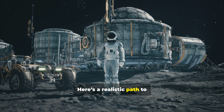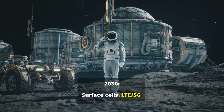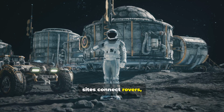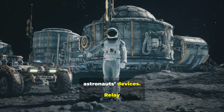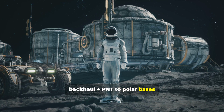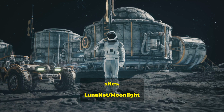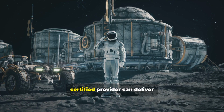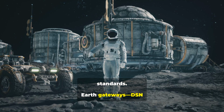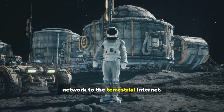Here's a realistic path to internet-like lunar connectivity before 2030. Surface cells, LTE 5G, on landers' hubs near Artemis sites connect rovers, instruments, and astronauts' devices. Relay satellites provide continuous backhaul plus PNT to polar bases and far-side sites. LunaNet and Moonlight interoperability means any certified provider can deliver services through common standards. Earth gateways, DSN and partners, bridge the lunar network to the terrestrial internet.